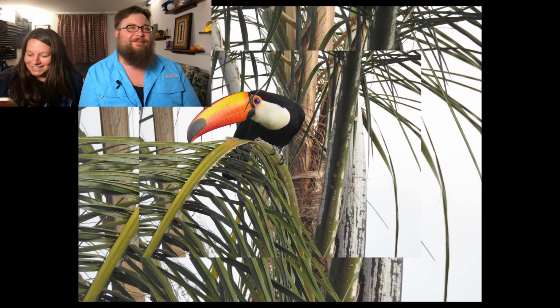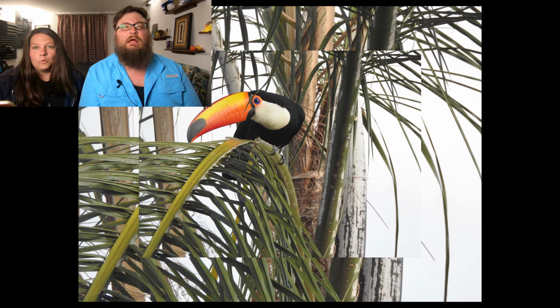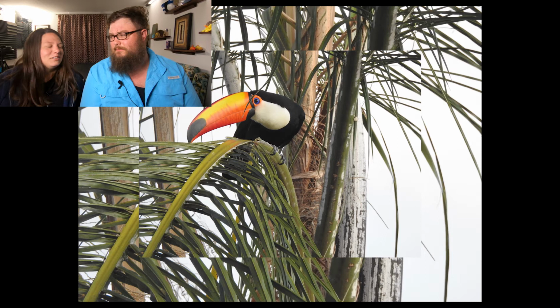Their tongues are generally as long as their bill and quite flat. I don't think I've ever seen a toucan's tongue. Well, to be fair, I don't think you were ever really looking. Probably not. Most birds have tongues, right? Yeah, most birds do.